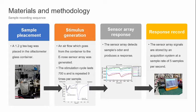This is an example of the distribution of the stimulus response of one of the sensors. After stimulation, the sensor array detects the sample's odor and produces a response. Here we can observe the response of the 6 sensors to one of the samples. And finally, the response recording was made. The sensor array signals are stored by an acquisition system at a sample rate of 5 samples per second.